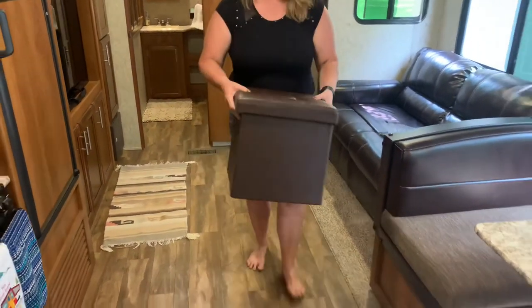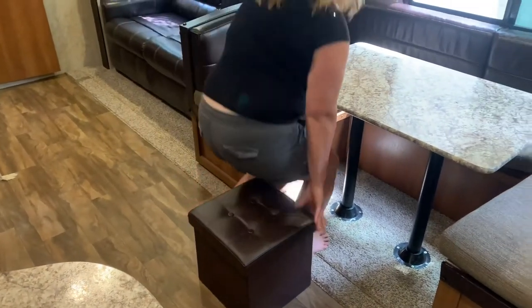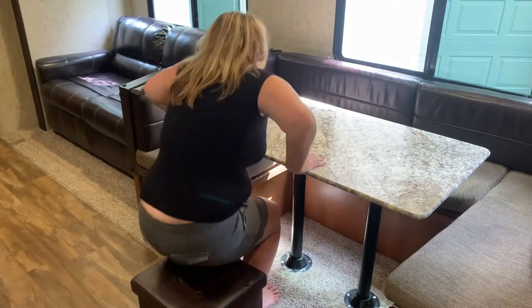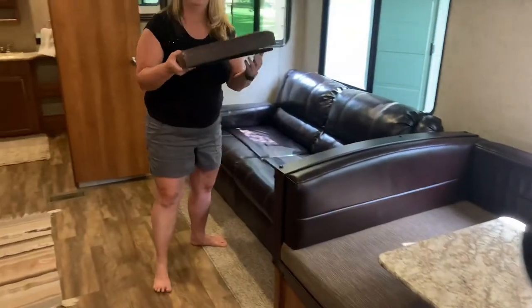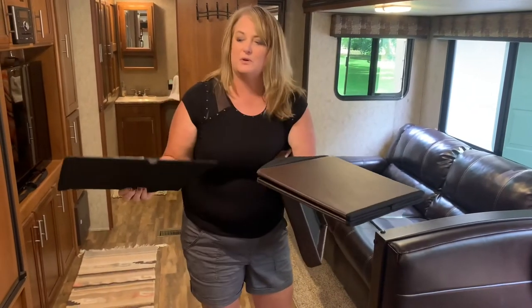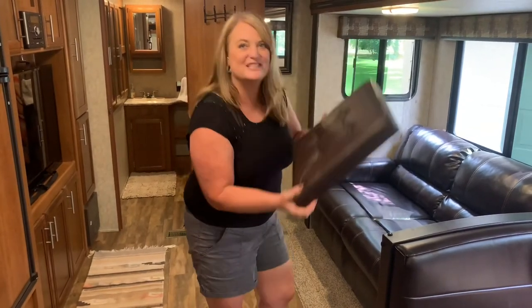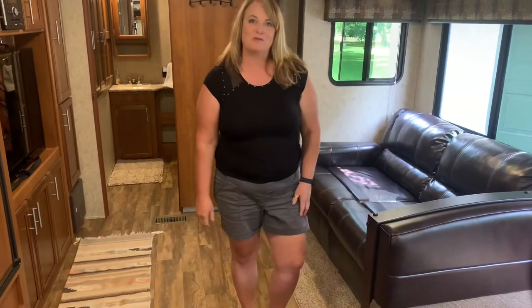If you come over here and set it here in front of the kitchen table, they can be used as extra seating at the table. And when you're done, they fold up into this. Here's the lid. The sides are collapsible. It's got a base and it fits nice and easily next to our pull-out sleeper sofa couch.